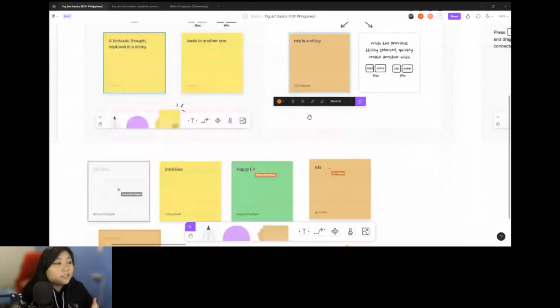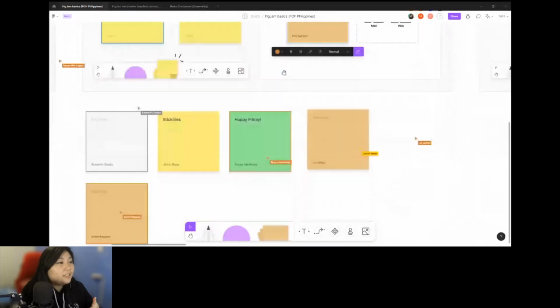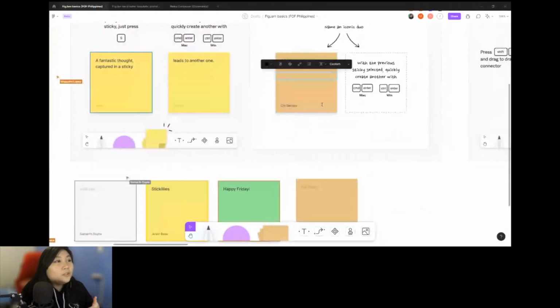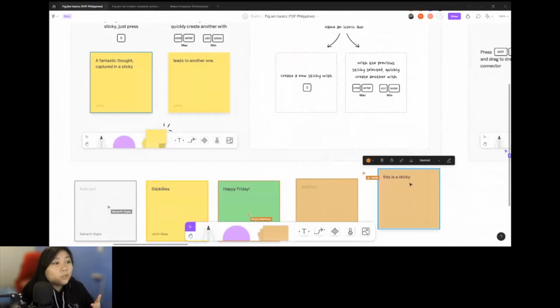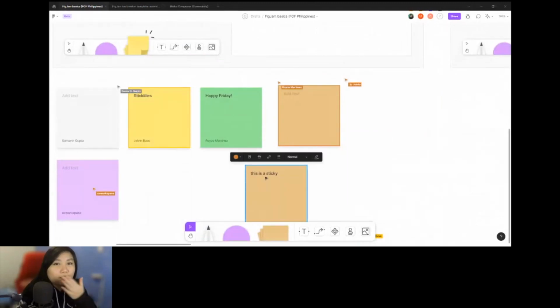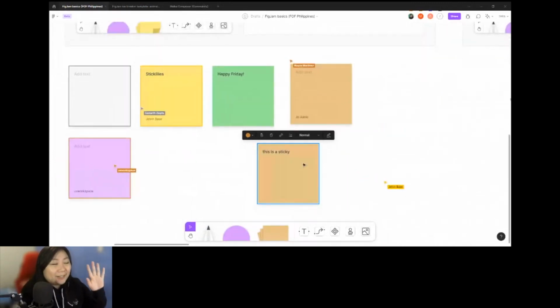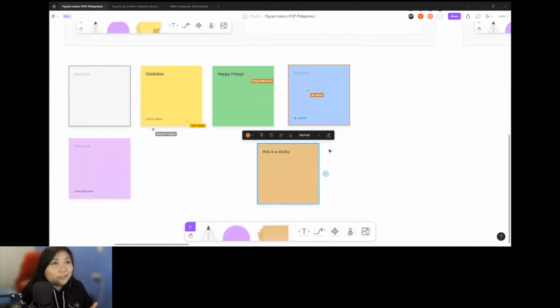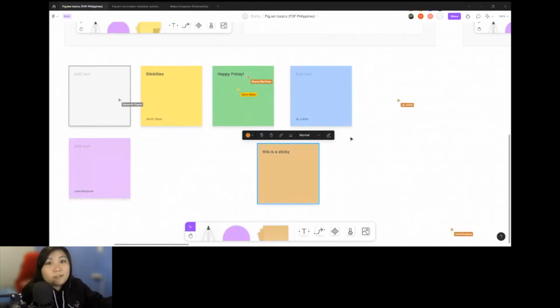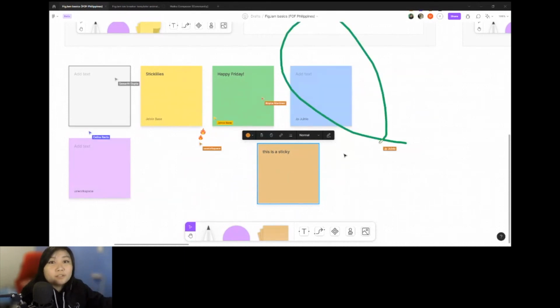So I see a bunch of people are adding their stickies at the bottom. So yeah, hiding the author is actually useful if you don't want to have bias. For example, if you're doing voting and you don't want people to be biased against your content or something. By the way, feel free to also chat either in Bevy or within the FigJam file if you have any particular questions that you want to figure out in FigJam.